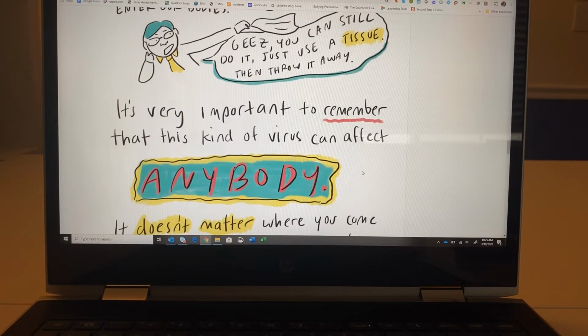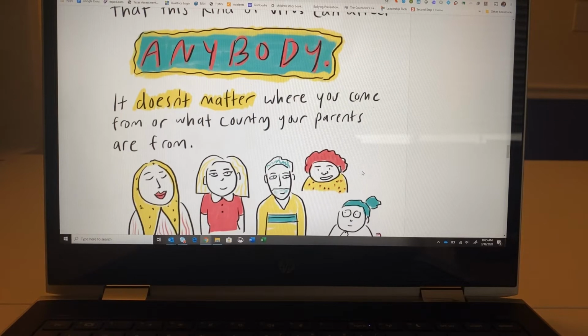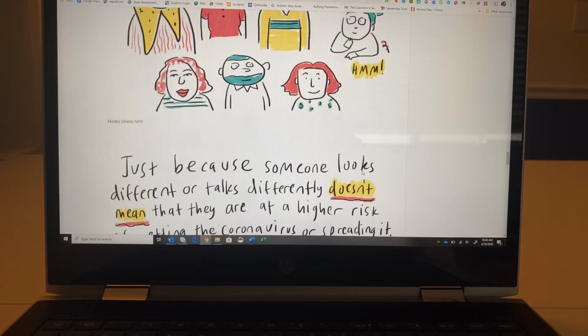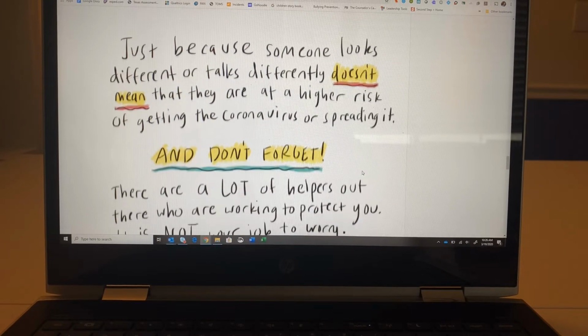It's very important to remember that this kind of virus can affect anybody. It doesn't matter where you come from or what country your parents are from or what you look like or anything like that. Just because someone looks different or talks differently doesn't mean that they are at a higher risk of getting the coronavirus and spreading it.